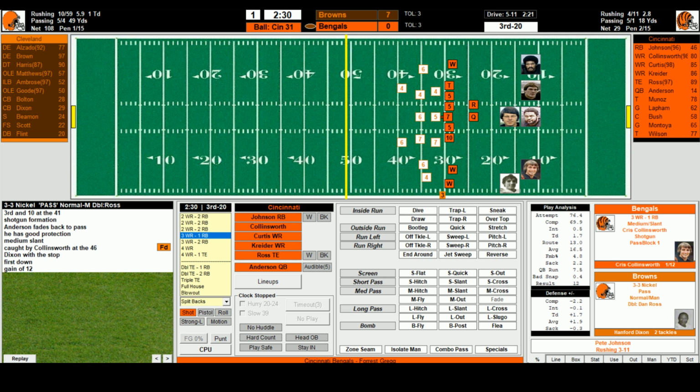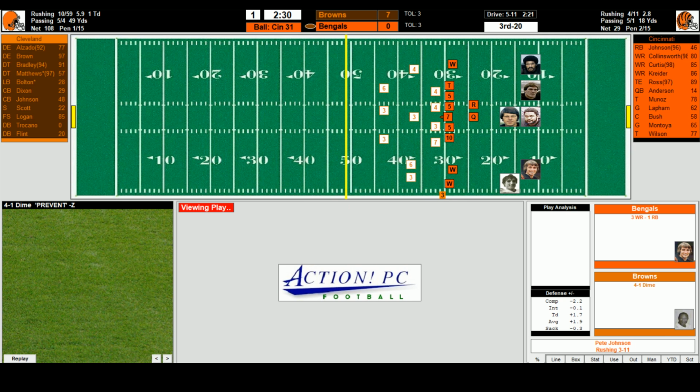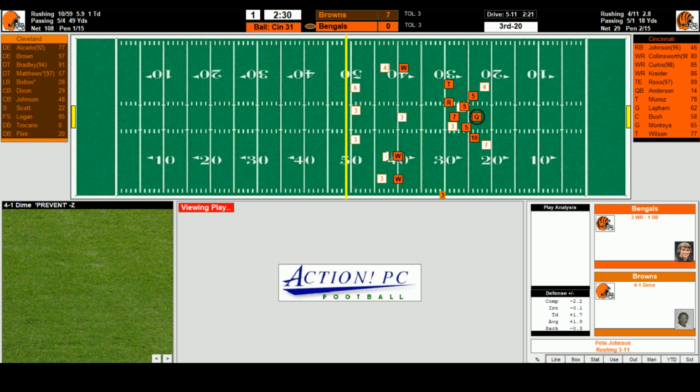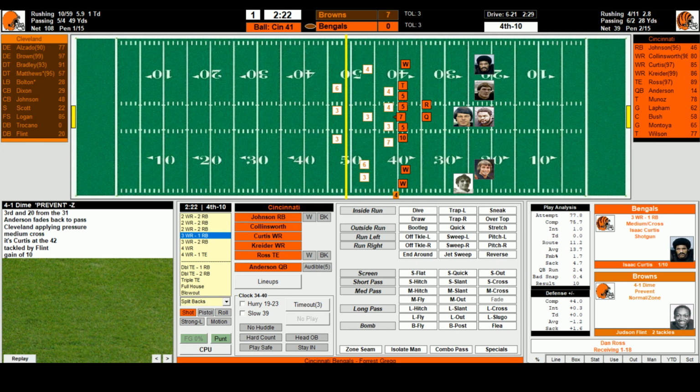Ickey Woods is a few years away. 5-play drive for the Bengals, and it's only gotten them 11 yards. Medium cross to Isaac Curtis. Again, Anderson out of the gun throws. Curtis has it at the 40. It's only a gain of 10, and the Bengals will be forced to punt again.